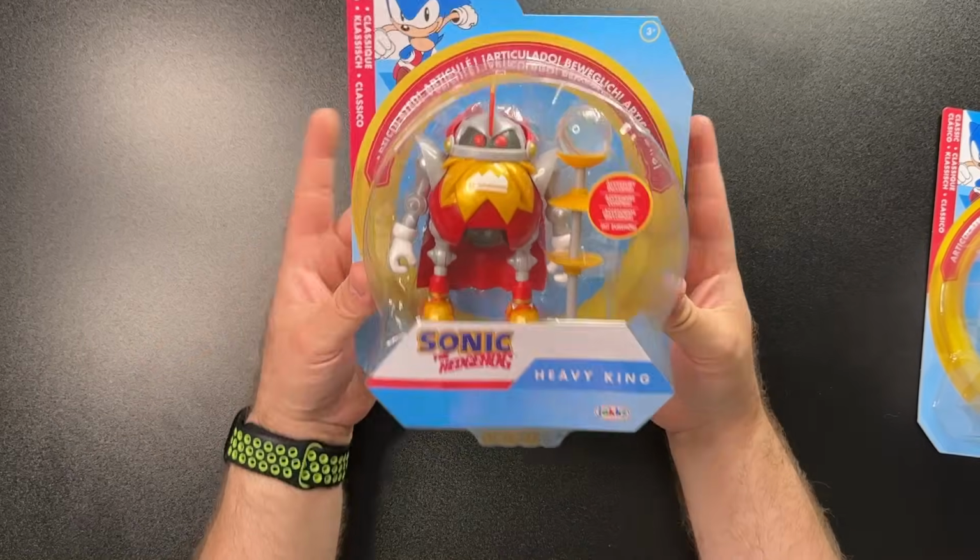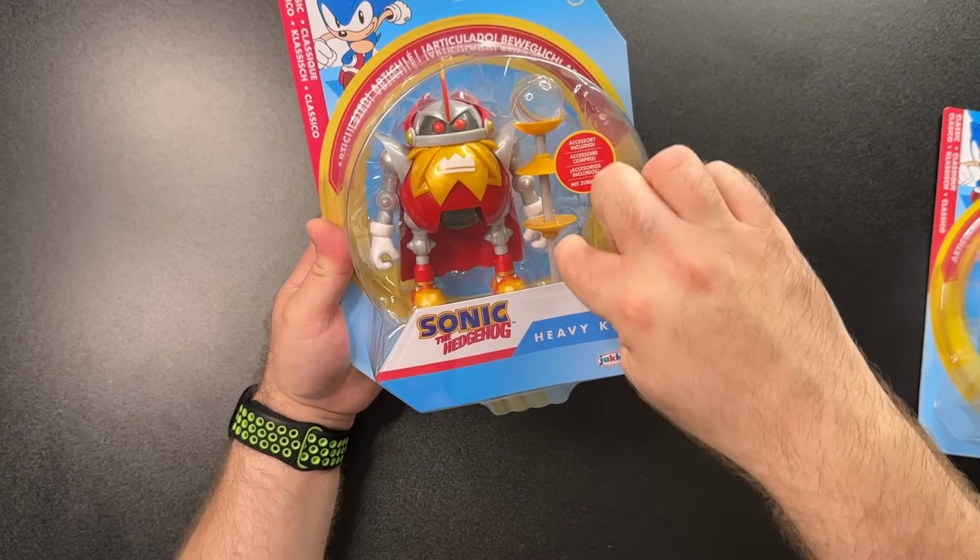But anyway, here is Heavy King, and he comes with a little staff. That's actually a really cool accessory. I'm happy when a Sonic figure can come with an accessory that actually complements the character. I know that sounds like the bare minimum. Like, it sounds like it shouldn't be much, but in this toy line, it is heavily appreciated.